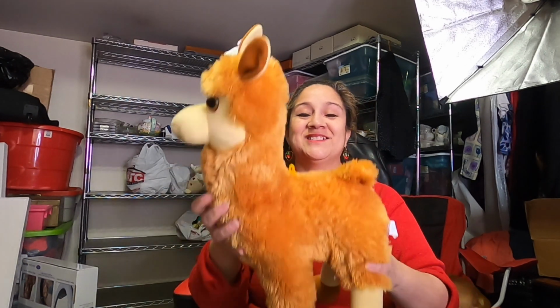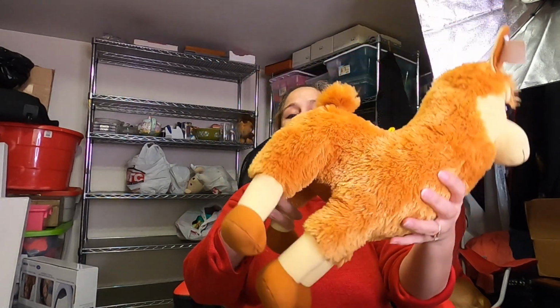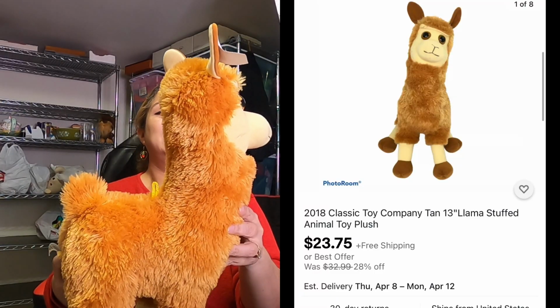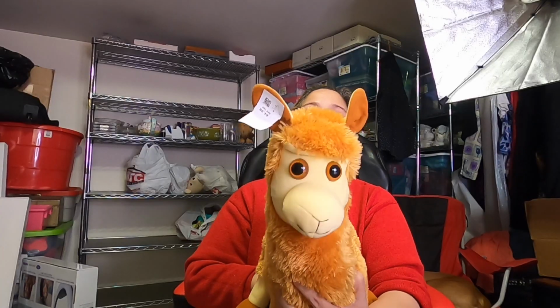One of the plush that I got, my mom got 30% off for me right here. Is this awesome llama? It's a llama, right? Llama, not an alpaca. But this is an awesome llama. It is a classic toy company llama, and it's pretty big. See, it's about as big as my face. But llama face right there. So this one still needs to get listed too. Haven't done any research on that one. Classic toy company is sometimes a good brand, but we'll see what I'm gonna list that for.